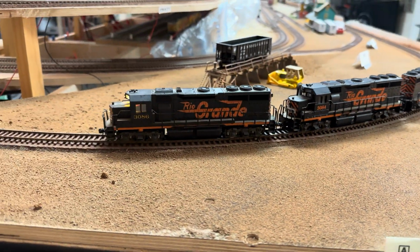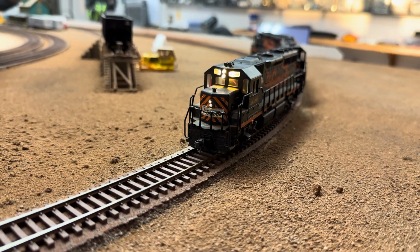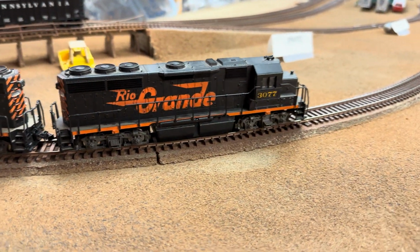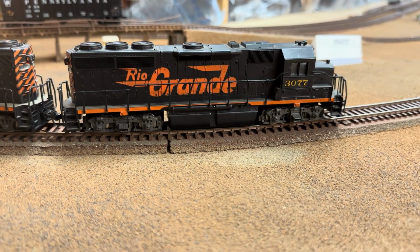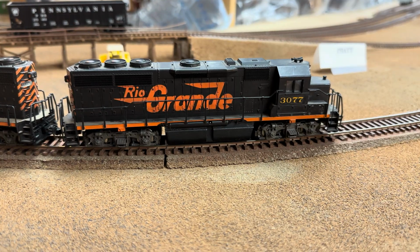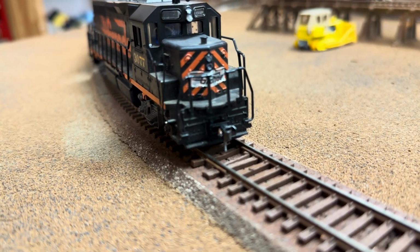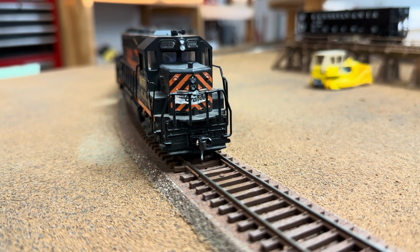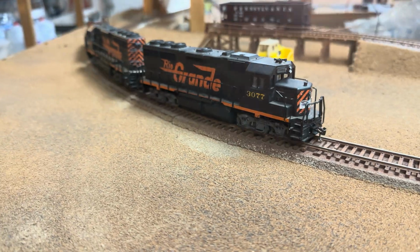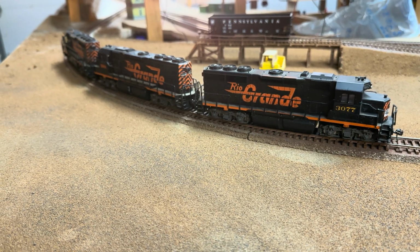I like these units, and I purchased them when I did in 1978. When these first came out, they were the bomb. They all 3 have a Mars light in the nose, and 3087 has a SoundTraxx Tsunami PNP8 decoder with sound, and it's equipped with an M5 horn like the Rio Grande had, and it also has, I don't know what you'd call that, the sticker or the insignia on the nose that signified these as being used for coal service. So these units were used for coal service. I don't know if it was exclusively, but they were used for coal service. So that's one of the reasons why I like these.